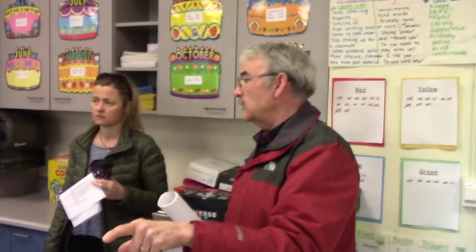This room is scheduled to get one, and we have in the window bid that the AC units have to be put back in. That's part of the bid.